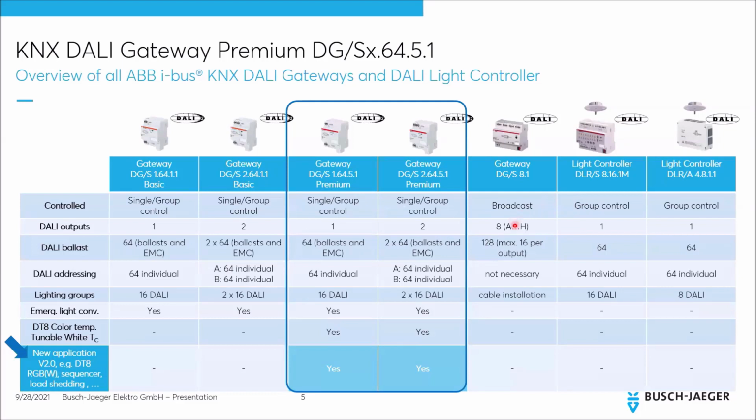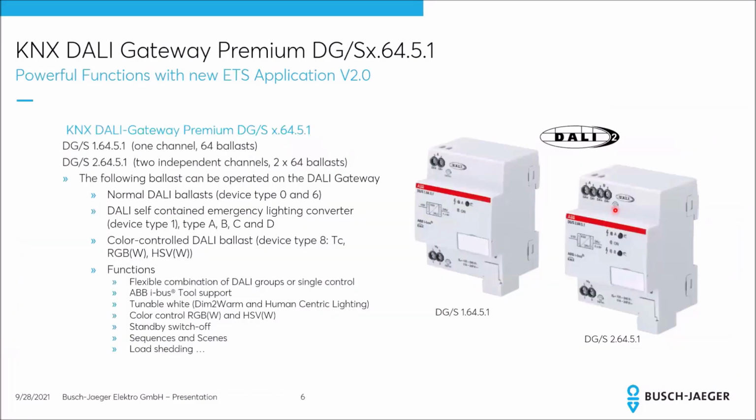On the right side, we have the DALI light controller as a DIN-rail device or also as a flush-mounted device for constant lighting control. So let's have a closer look at the DALI Gateway Premium DGS X. X means 1 or 2 outputs or channels, and 5 means the hardware, or the device, is Premium. So the device has 1 or 2 channels, and the following ballasts can be operated on the DALI outputs.